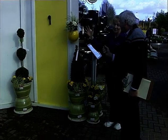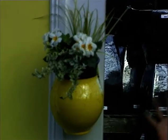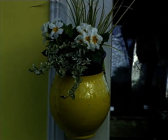Yeah, just a bit of cheerfulness, because again, I think after the winter and all that's going on in the country, it's just nice to have a little bit of uplifting cheer. I think after this programme, every front door in the country will be painted yellow.